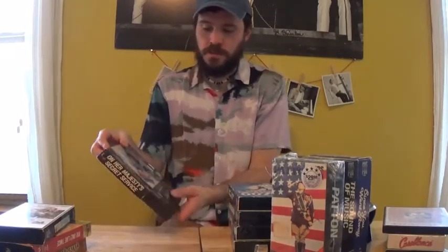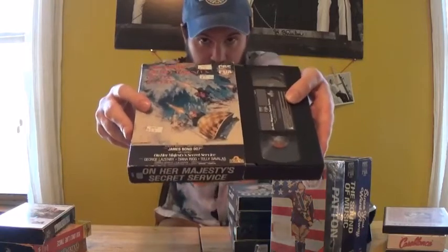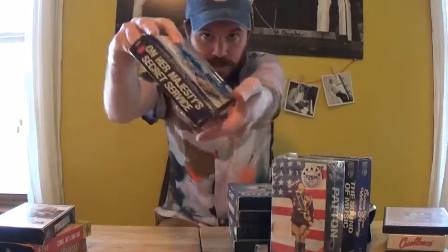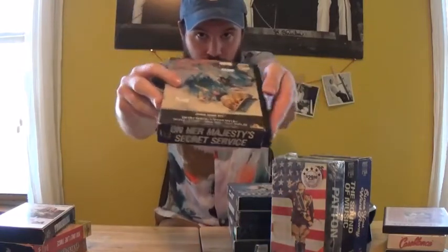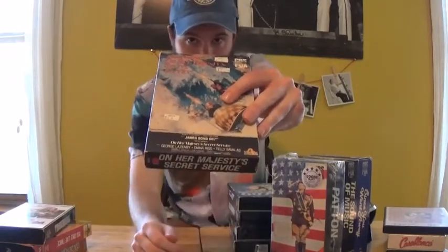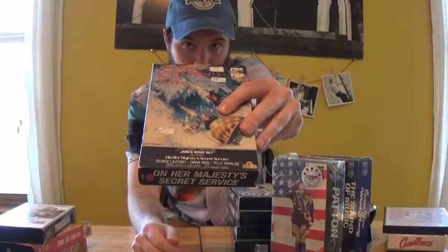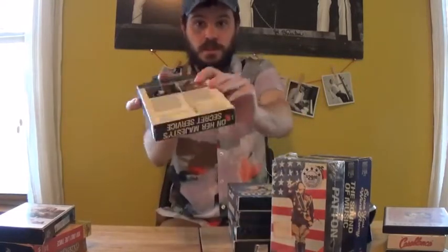And finally, this will be a nice segue to the upcoming Part 2 sometime in the future. Many of their VHS releases on CBS Fox came in these little slidey trays that come out. It's like a bigger box. Here's my only Bond film I have in that style. I have some other trays like this, but the only Bond movie I have is On Her Majesty's Secret Service.